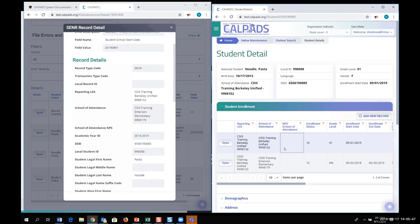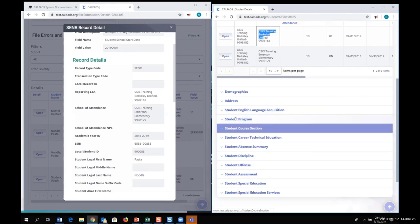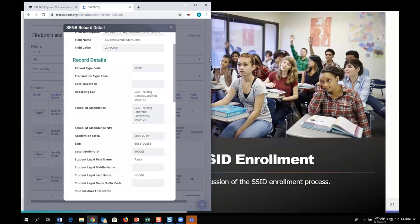The student cannot have two primary enrollments. Either the student is at Berkeley Unified or at Emerson Elementary. I would go back to my student information system, confirm the correct enrollment, and submit a new CALPADS enrollment file, right? If this record in CALPADS ODS is incorrect, I could update this record, but I have to make sure that record is consistent with my student information system. So that is a scenario, a way that you would work through your error. And we chose SENR 27 because it's quite a popular enrollment error.